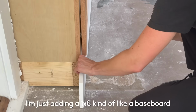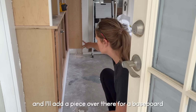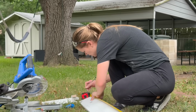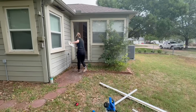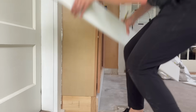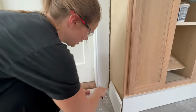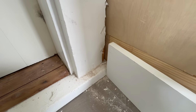I'm just adding a 1x6 kind of as a baseboard. This will finish off the bottom. I'll add a piece over there for a baseboard. I'm gonna miter this corner so I don't have any seams that I don't want to see. It'll look better mitered. So I'm gonna have to use my jigsaw to cut the bottom to go around this here.